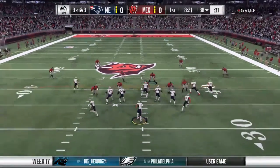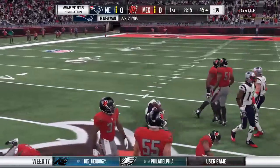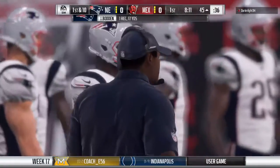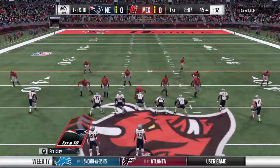Here we go. Operating from the gun, Newman, throwing middle, and it's complete. And that little deke, the juke move that we saw, able to give him the first down yardage before he's brought down. 17 yards there for the Patriots as they've got themselves a first down.